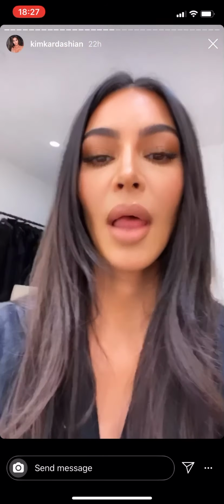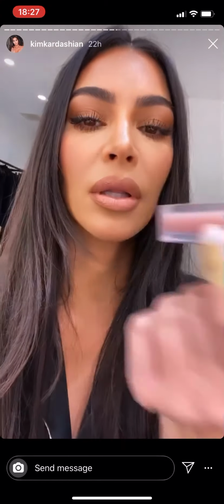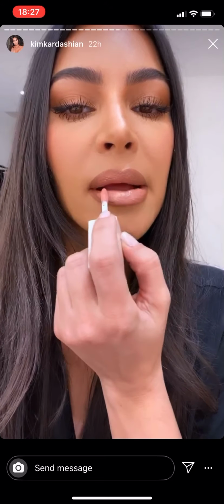Perfect color. Lastly, I totally forgot, I used the Soulmate lip gloss just in the middle of my lips. It's the perfect color. Just a little dab, just to make it juicy.